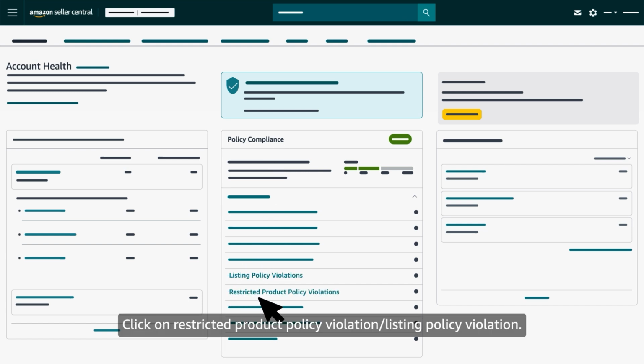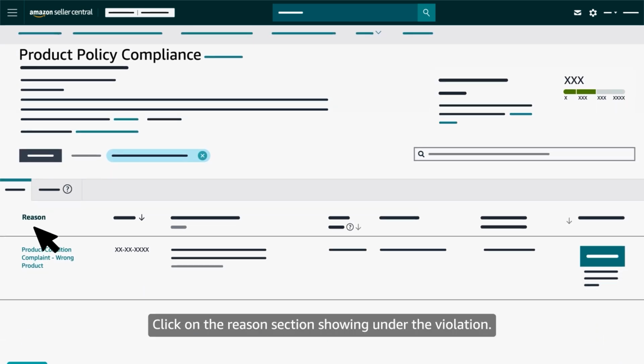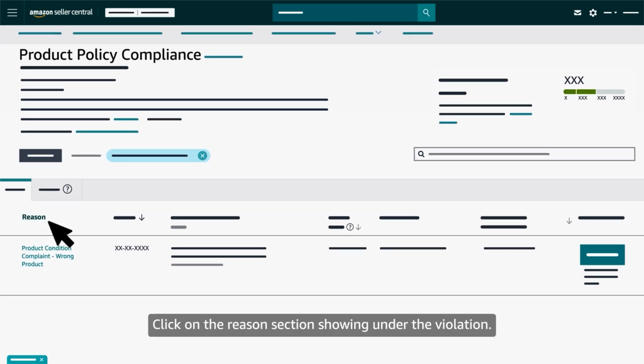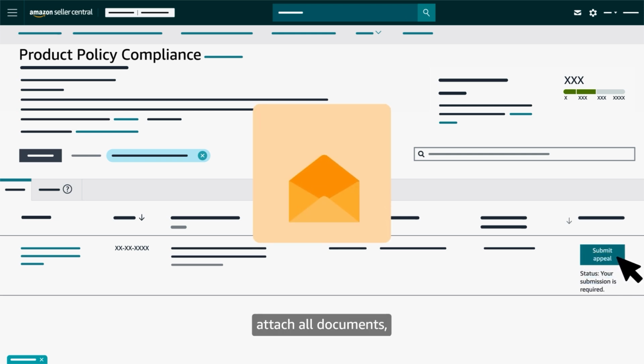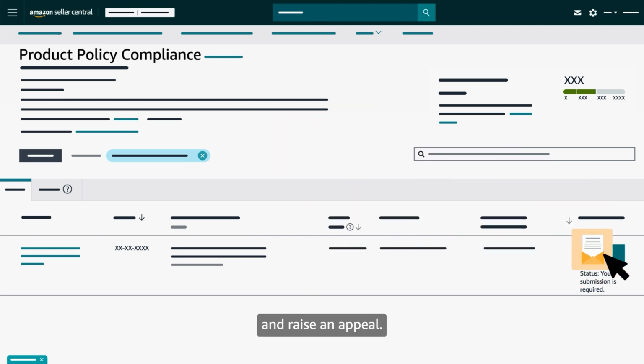Click on Restricted Product Policy Violation, Listing Policy Violation. Click on the Reason section showing under the violation. Click on the Edit button to make updates to your ASIN. Once you have completed your edits, you will get an option to submit, attach all documents, and raise an appeal.